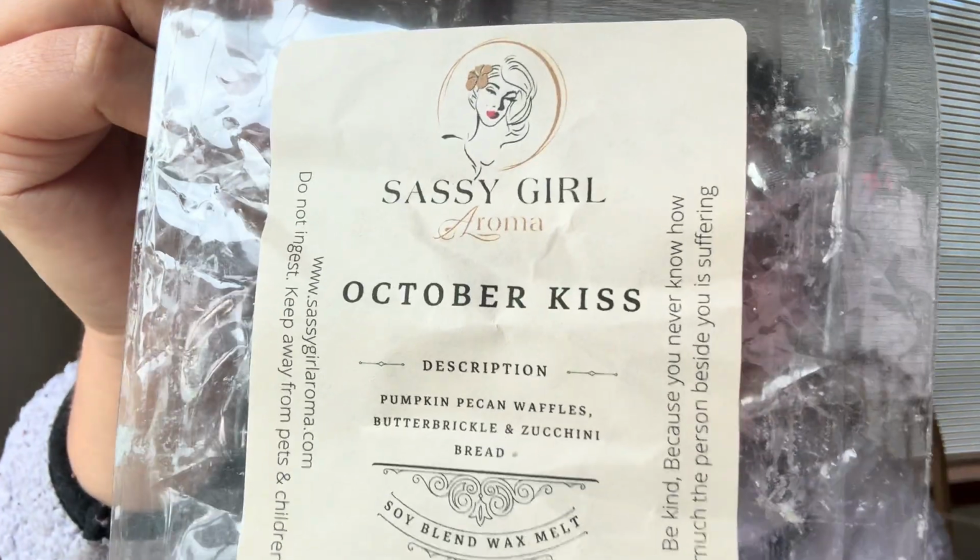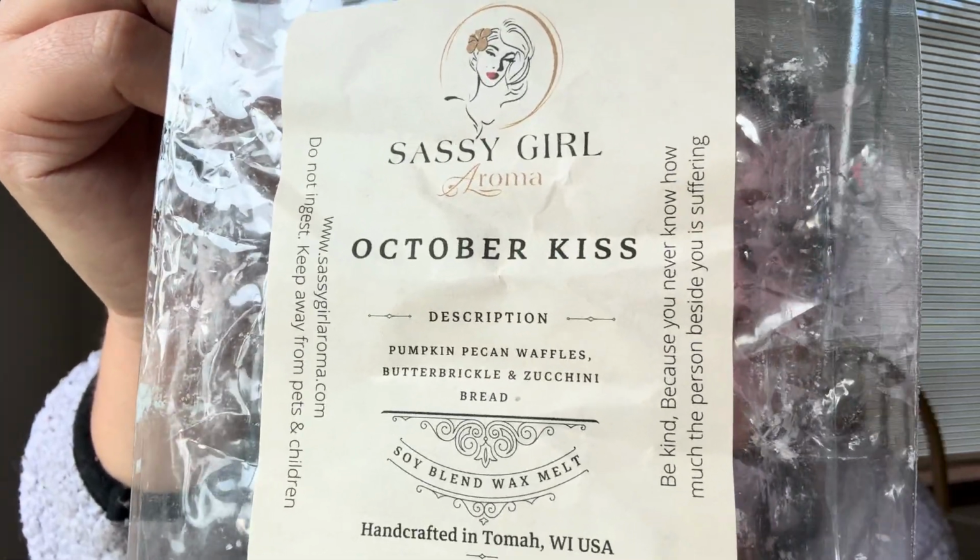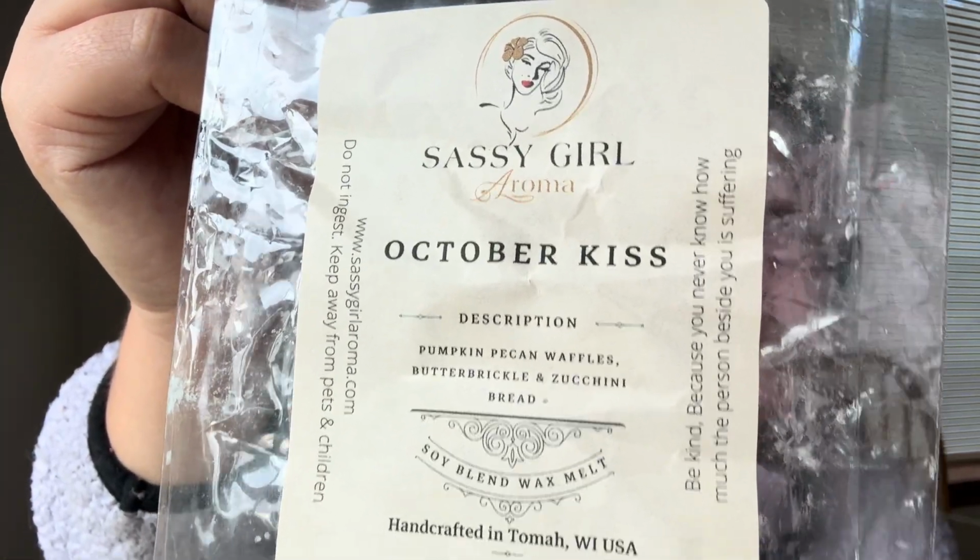Okay, you guys, your Choke You Out Award winner is October Kiss, Pumpkin Pecan Waffles, Butter Brickle, and Zucchini Bread. Not only was this the best scent you've ever smelled in your whole life, anyway, it's that good. So good. Just bakery for my heart. Fall bakery for my heart, and so strong it will choke you out.